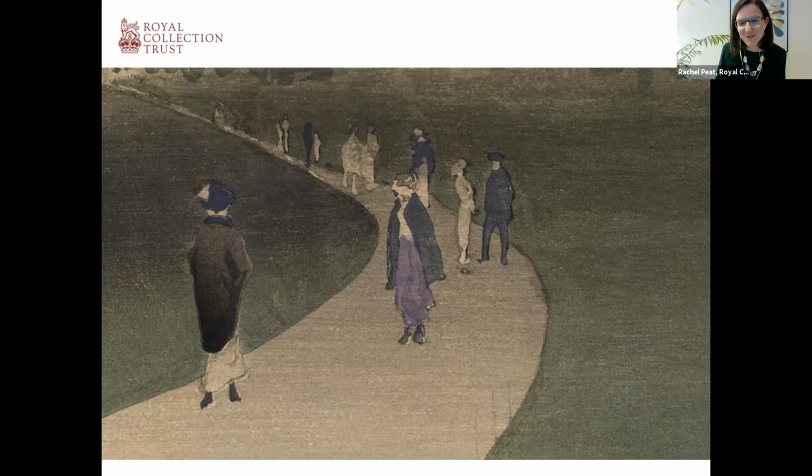But what I noticed recently is actually the figures are quite ambiguous themselves. They're wearing this quite loose clothing, they're quite blurred. And so I think at a quick glance, they could be mistaken for either British tourists or perhaps Japanese wearing kimono. And I wonder if that ambiguity is sort of deliberate, this blurring of worlds.